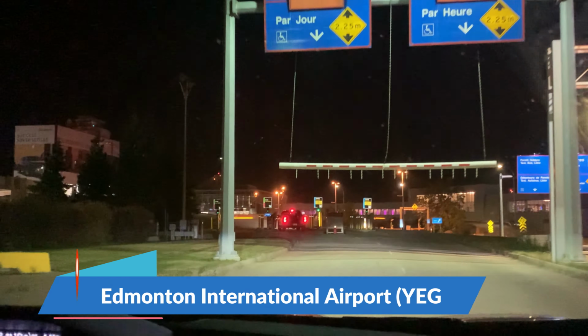Tip number one, if you will be traveling, you can leave your car at the paid parking area at the airport. We arrive at Edmonton International Airport 2 hours before our boarding time due to COVID-19 protocols.